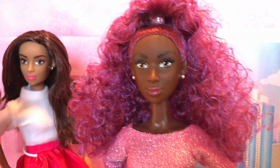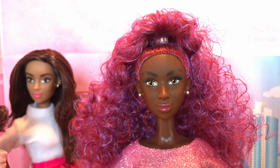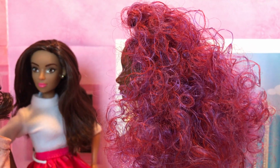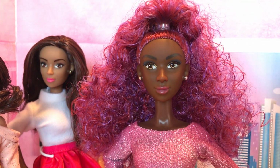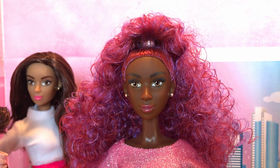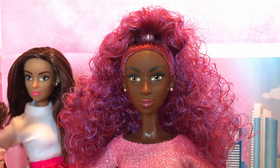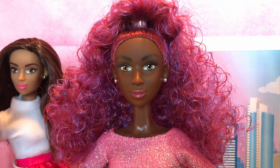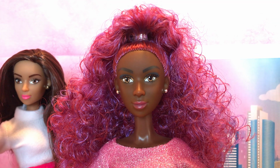Then we have Lynette. Lynette has a gorgeous shimmery lip, and she has really pretty pink and purple highlighted, very curly hair up in a high pony. Now, the secret with her is, if you've seen Dr. Lisa's Instagram, where she says, "Oh, I can't wait to see you take out her hair and see what you do with it," do not take her hair out. She is bald as hell. She is bald.